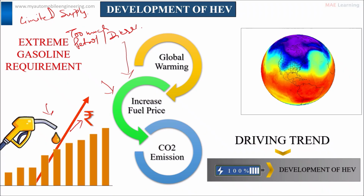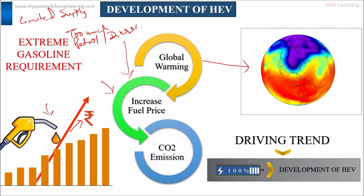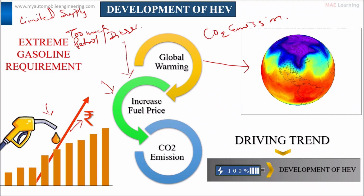Okay, the third problem is global warming. Okay, the earth is getting hotter. Here in this image you can understand how the earth is becoming hot day by day. So what are the causes of global warming? The first reason is CO2 emission, okay, and the second one is the greenhouse effect.